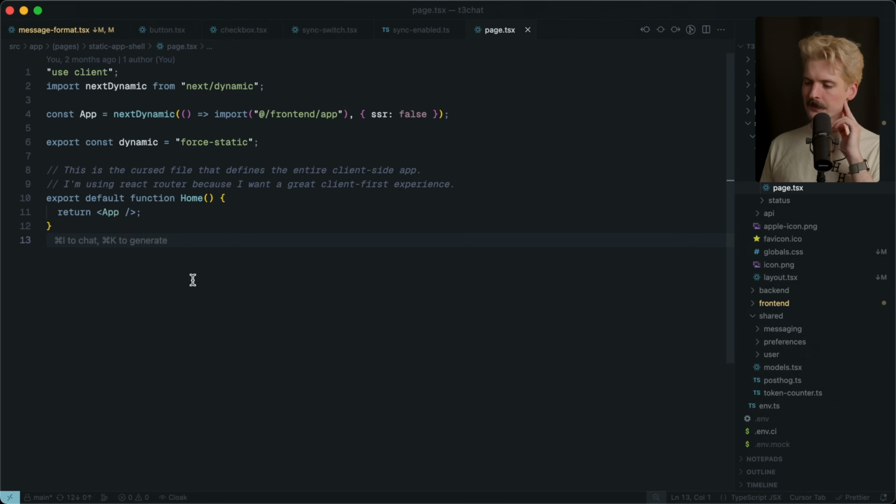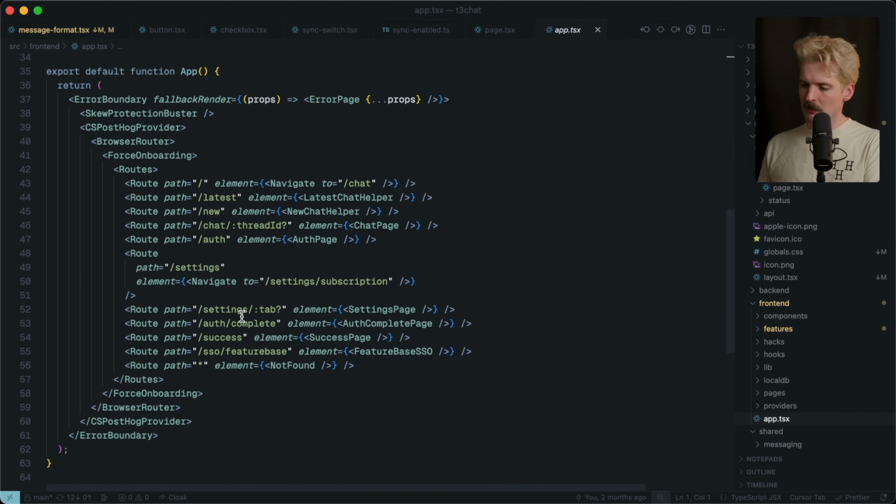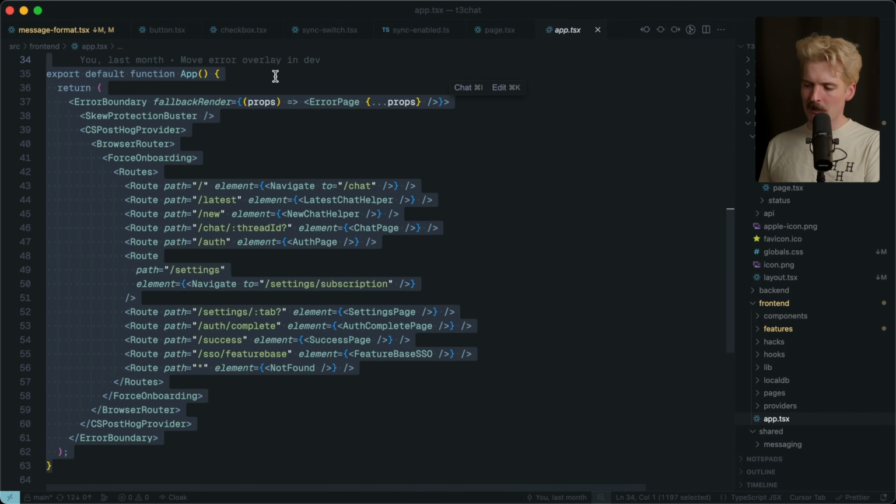I do have this though. Here, I import Next Dynamic because I can't SSR this component; if I do, everything breaks. Dynamic is for static because I want this route to be static. And then I export the function app. And app is a much more traditional React Router client-side application.